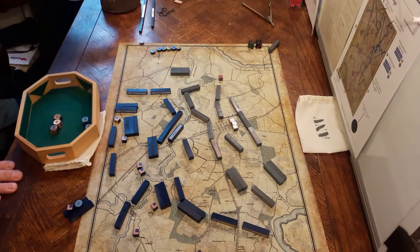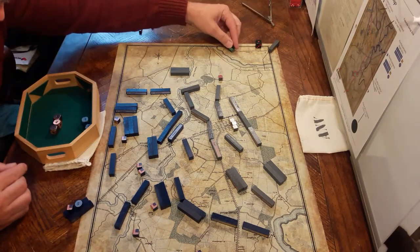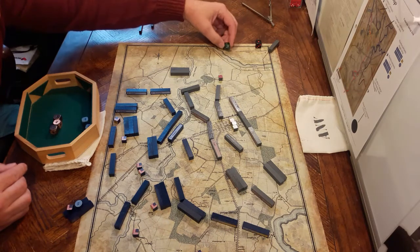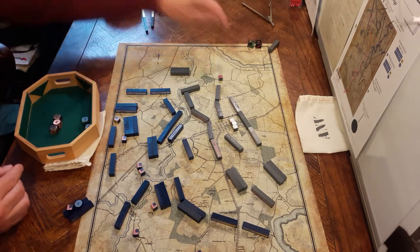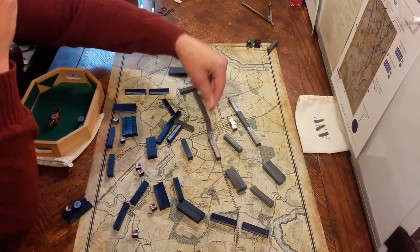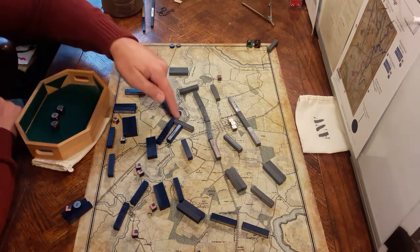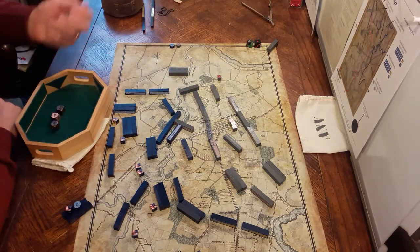All right, let's begin turn 2. Everybody back in the bowl. I got an 8-sider here to keep track of the turns. 8 turns in a day. Day 1, turn 2. Let us begin. All right, Longstreet. Hood moves up to make that a solid line. They hold. Next we have the Union artillery. Bombarding McLaws from the side.